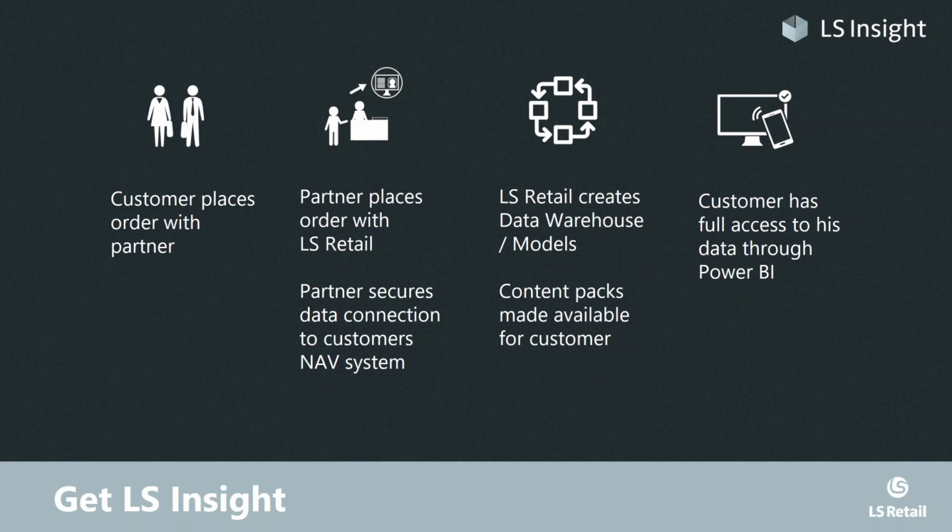That means once we are there, the only thing you need to do is to log into Power BI, and you have access to the content pack. And the content pack is the reports and the visualization that we provide out of the box. This visualization you can then modify or copy and add to as you want. And we will provide you an update when we have a newer graded release.